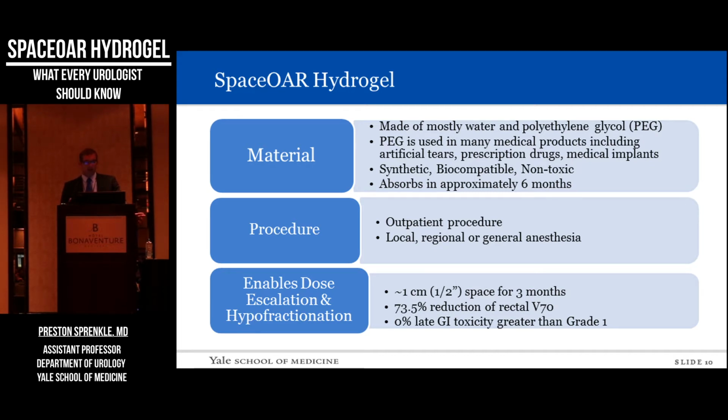And then the 1 centimeter space for 3 months really allows for dose escalation and hypofractionation. So there's almost a 3/4 reduction in the rectal toxicity of the V70 with minimal long-term toxicity.